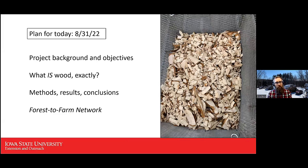So today, just going to go over why we're doing this project, some of the background issues we're addressing, and then the objectives of this project, and the larger kind of thing that's led to going on now and into the future. And then one of my big goals today is to get y'all excited about wood, talk about what is wood exactly.